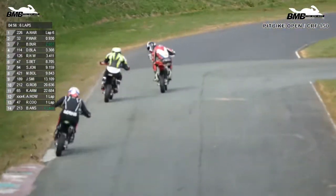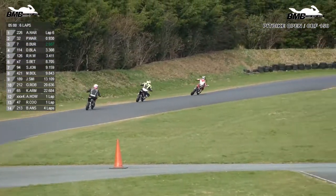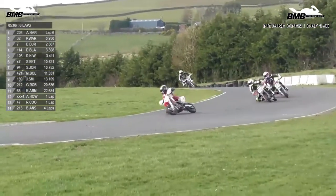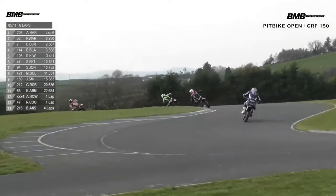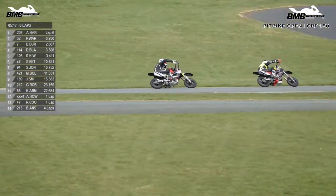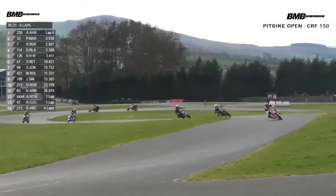Oh, there was a moment there for Adam Hartgrove. The back end stepped out. Pete Ward did well to avoid him there. So number 47 on the bike, Pete Ward, takes the lead after a small mistake from Hartgrove. Hartgrove lost a few tenths of a second there and lost the lead, but that could have been him out of the race there. These CRF 150s carry a lot of speed around the first corner, and Hartgrove did very well to save that one as the back marker moves to one side.